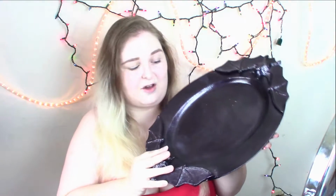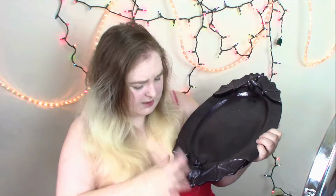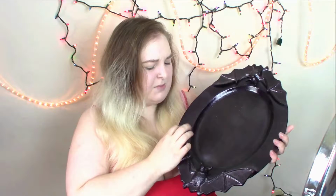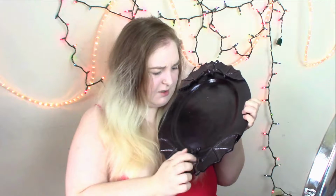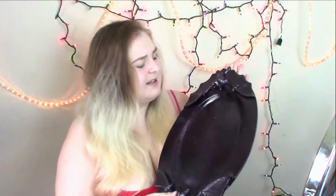But I've been to Ross's and I found this platter here, and I thought this was just so cool. It's not really black, it has a kind of a purple tint to it. I really don't know what material this is. I think it might be glass, I'm not sure. Painted glass maybe? It's super heavy and I'm very afraid of dropping it. But I think this was like $16, so I just had to have this.